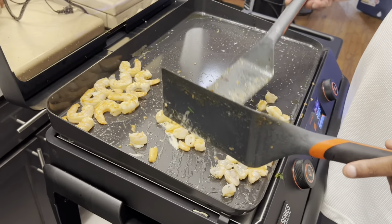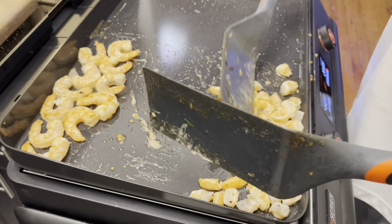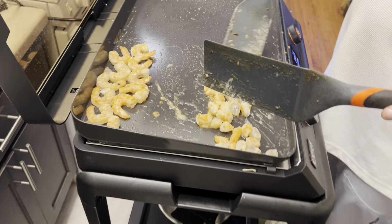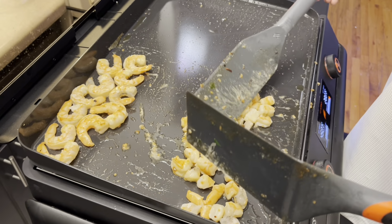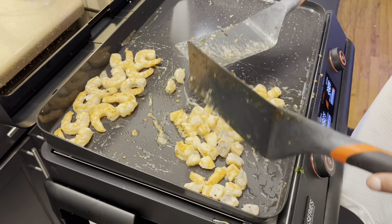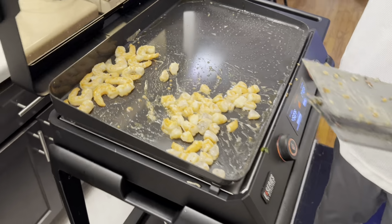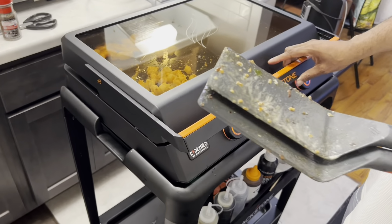Smells familiar. I said, does this smell familiar? Yeah. Smells very familiar. Okay, so I'm gonna let this chill for a moment.